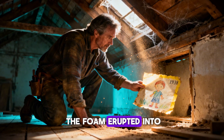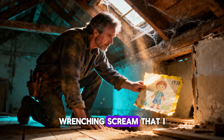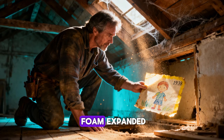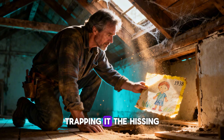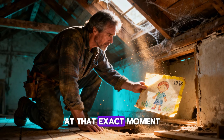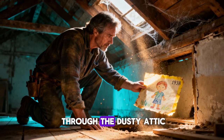The foam erupted into the cavity, a thick, bubbling chemical substance. The creature let out a silent, wrenching scream that I felt in my bones more than heard with my ears. Its shadowy form thrashed and contorted as the foam expanded, filling every crack and crevice, surrounding it, trapping it. The hissing was horrific, a sound of ancient evil being suffocated by modern chemistry. At that exact moment, the first brilliant rays of the morning sun streamed through the broken window, cutting a golden swathe through the dusty attic.